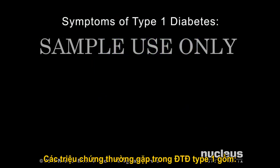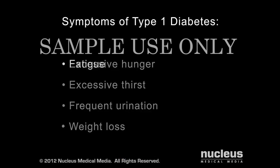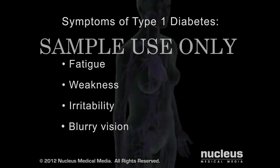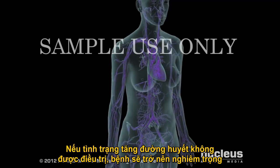Common symptoms of hyperglycemia in type 1 diabetes include excessive hunger, excessive thirst, frequent urination, unexplained weight loss, fatigue, weakness, irritability, and blurry vision. If hyperglycemia is not treated, you can become severely ill.